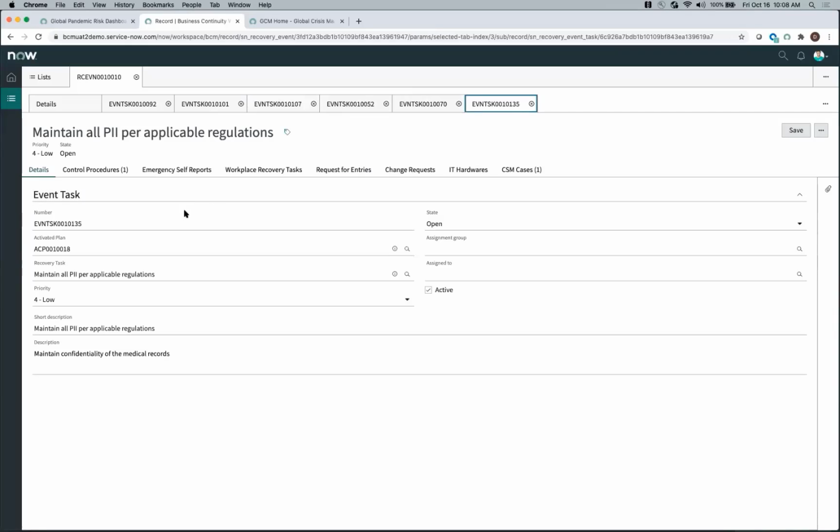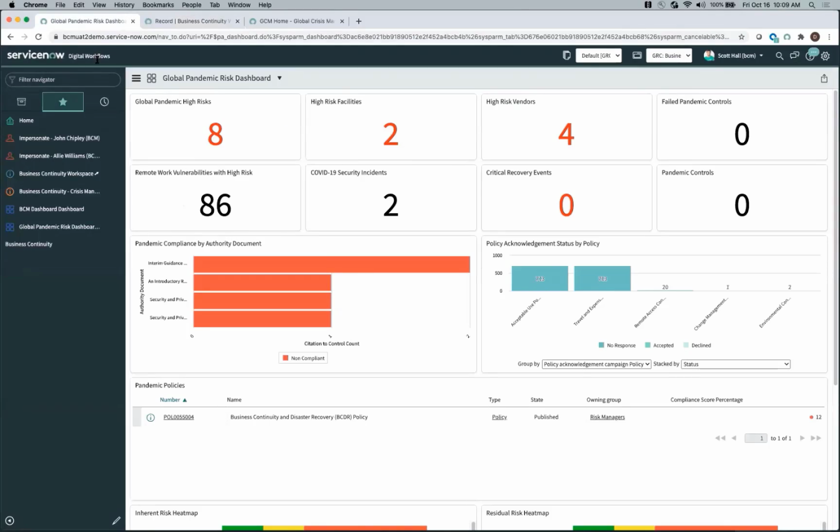And then lastly, pulling in customer service management cases where customers are potentially reporting that their PII data has been breached. All of this ties back directly to a specific global pandemic risk dashboard that shows you which pandemic risks are in a high category, where you have facilities that have been impacted by the pandemic, high-risk vendors that you saw earlier on the crisis event, and then last but not least, and probably most important, whether or not from a compliance perspective, each of your different business continuity specific frameworks and the controls that are tied to them are being satisfied in real time as each task is completed within the crisis event record in ServiceNow.